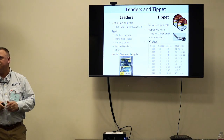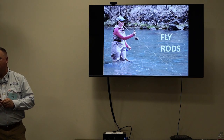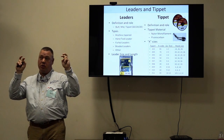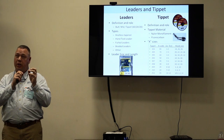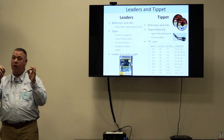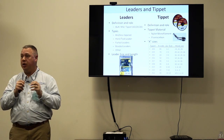Just to clarify, on the butt sections, is the butt section of a 6X the same as the butt section of a 3X? It is. Where it will change is when you go to like the steelhead leaders. It will be thick. So it depends on the brand. The butt section is usually anywhere between like 21 and 23 thousandths of an inch thick. If you go to like a steelhead leader, it'll normally be, I don't know, like 25 or 26 thousandths of an inch.